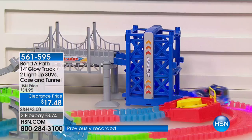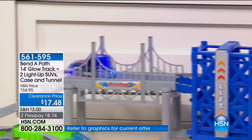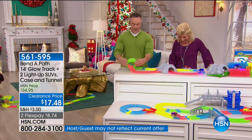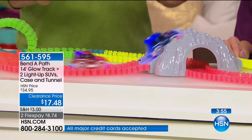And that's just it. You have something that you like about it. The grown-ups are going to like something about it. By the way, that's also not battery-operated, that lift. It's run off the cars. It's just so much fun in terms of watching the kids work, watching their hand-eye coordination, make different things, like a tunnel out of extra track. Yeah. There's no instructions. There's no wrong way to do this.